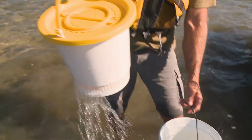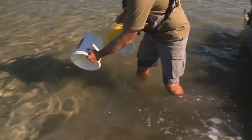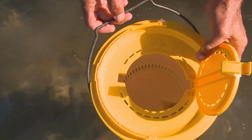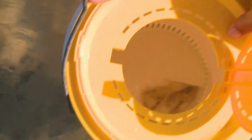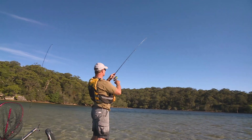All of my yabbies are stored in here, and all I have to do to change the water, tip that one out, fill it up with fresh water, put my yabby bucket back in. Some yabbies swimming around in there, and the water's changed all the time. It means that they're going to stay nice and fresh.